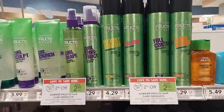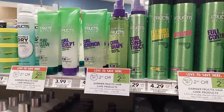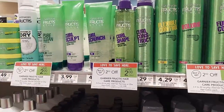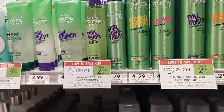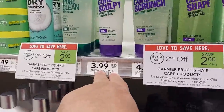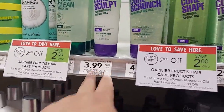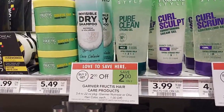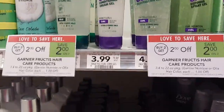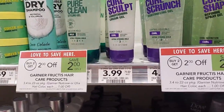Alright, Garnier Fructis products are on sale. Buy 2, get $2 off. In your Save for 11 insert, there is a $4 off 2 coupon on the shampoo, conditioner, treatment, or styling products, which is included in the sale. So these guys are regularly $3.99 a piece. If you buy 2, you get $2 off. So that is going to make them $5.98 for 2. Then you use the $4 off 2 coupon and pay 99 cents a piece.